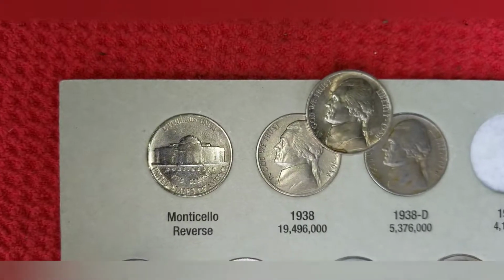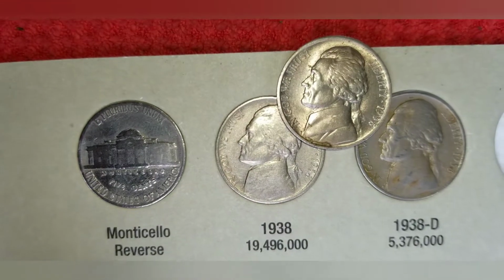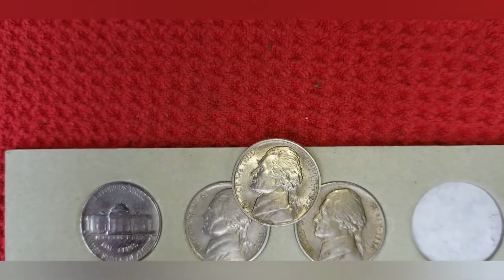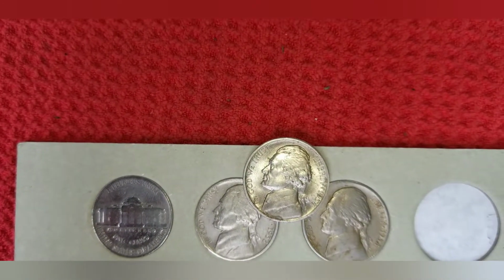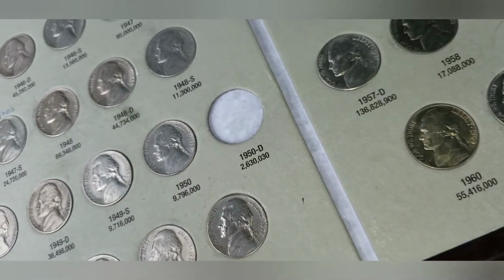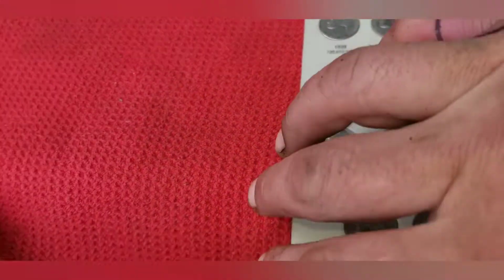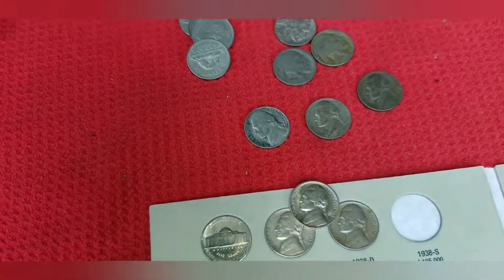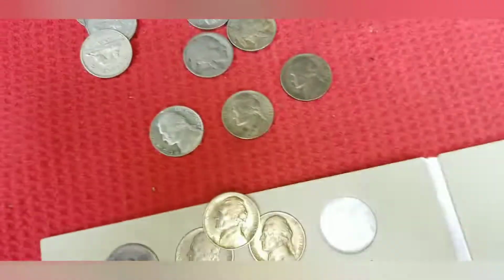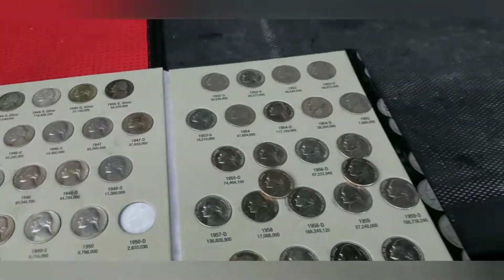And up here, if you'll look, that 38D is way better than that one. Being a semi-key date, I'm keeping both of them. Right there you can see. But it does have some gunk on it, so maybe eventually I'll try to clean that up a little bit. We're still on the search for that 38S, the 50D, to finish off this album. But all in all, let me slide this over just a second here. Not a bad 3-box hunt. We got a couple silvers, a proof, some buffaloes, and a few upgrades.